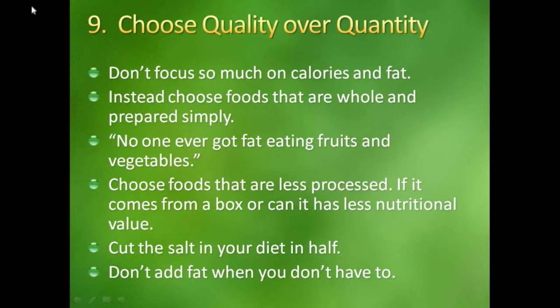Choose quality over quantity. Like here's what I was saying, don't focus so much on the calories and fat. Instead, you want to choose foods that are whole and prepared more simply. This is what I always want to say: no one ever got fat eating fruits and vegetables. There's just no way to overeat fruits and vegetables because they're very low calorie, they're extremely filling.